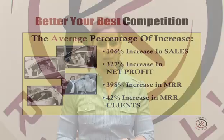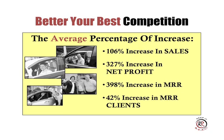Like I just showed you, that book is part of the Better Your Best competition. Over the last four years, we took the averages from the seven finalists, and what you're seeing here is the percentage of increase. On average, the seven finalists increased sales by 106%. They increased their net profit, which is a far more important number, by 327%. Think about that, in one year. This is an average for one year. And a 398% increase in managed recurring revenue.